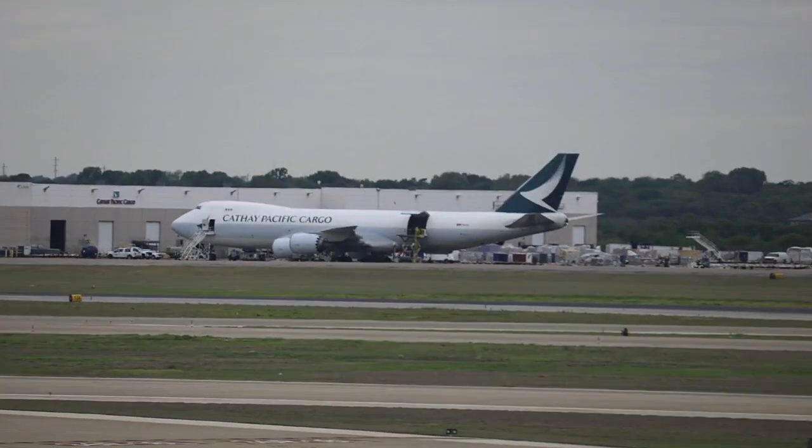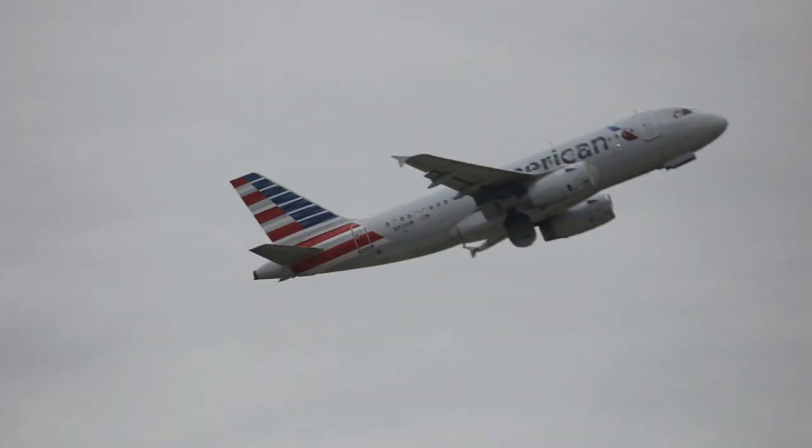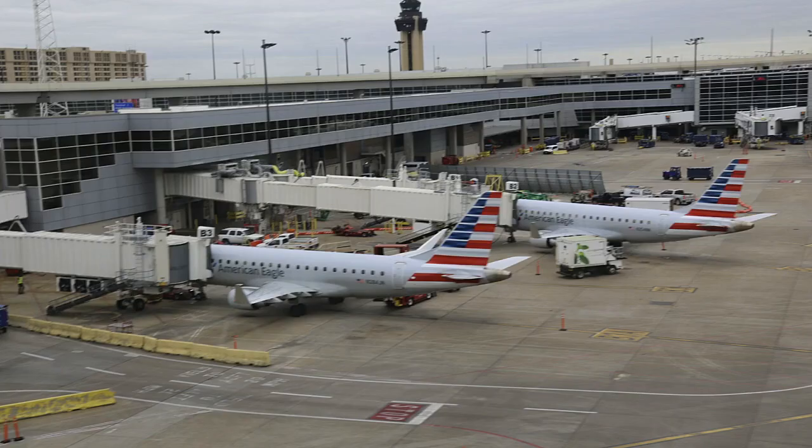So I thought that turned out really well. I tried really hard on the Cathay, and the tail still came out fuzzy on every one of them. Here's an A319 rocketing off, and here's this A321. And the side shots of them from the other side, there's a 321 right there. We have two ERJ-175s right here.